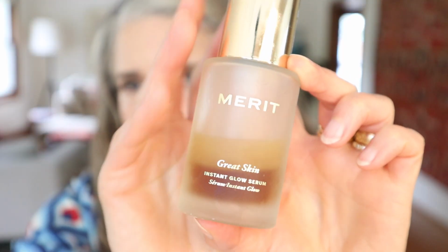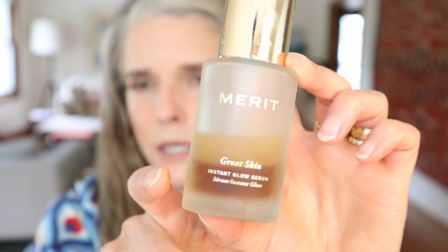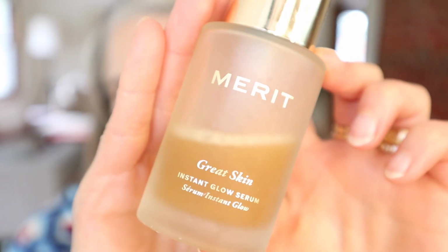And you can see that it is a biphase serum. So the oils are on the top and the water-based serum is at the bottom, so you have to shake it up. And that's what it looks like once it is all mixed together.